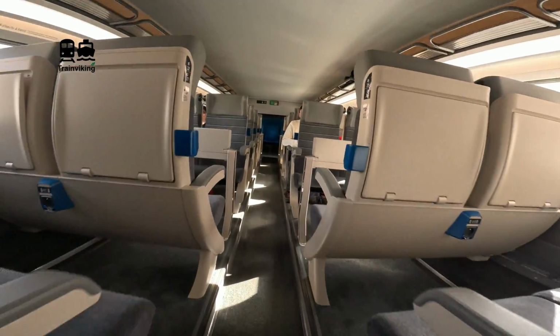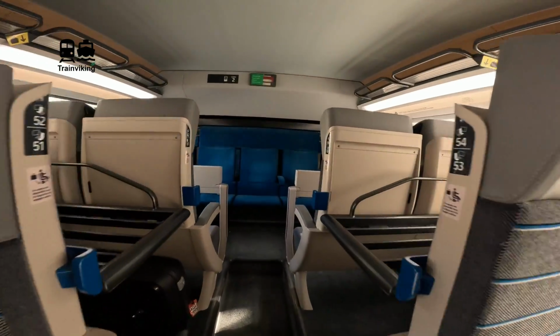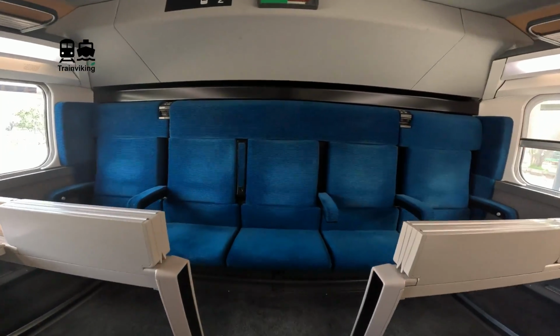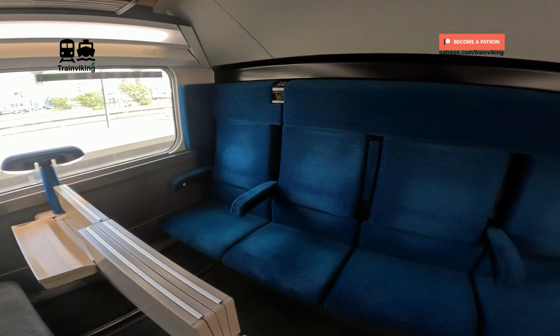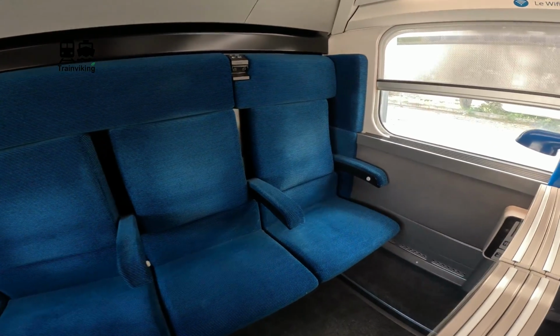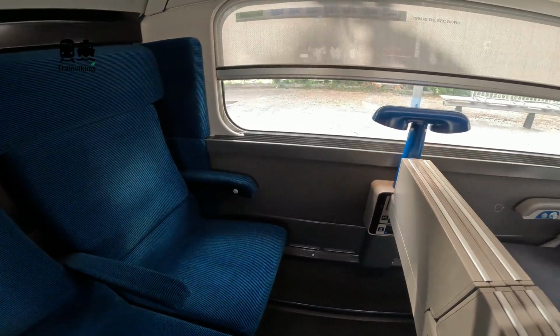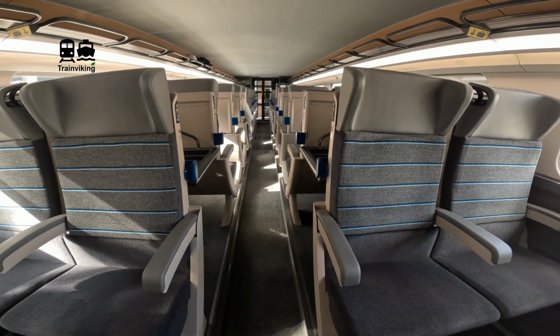Let's start off with the second class, and the second class comes in a 2x2 configuration, so 2 seats on both sides of the aisle. If you want to walk between the different carriages, this is only possible via the upper decks. Via the lower decks you find these dead ends. But actually this specific dead end over here in the second class, I think this is great if you're traveling as a family, for example.